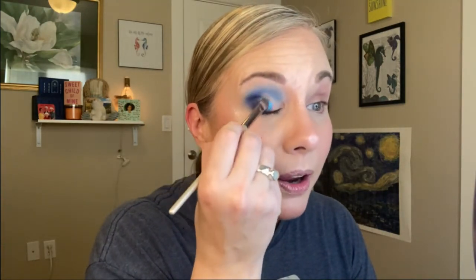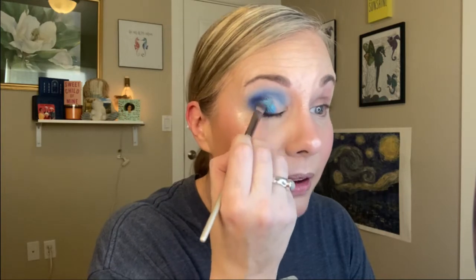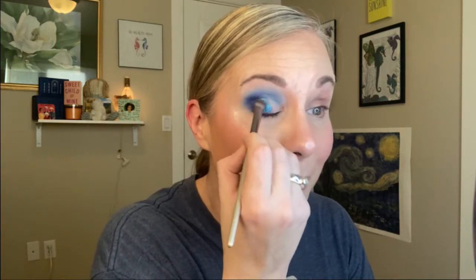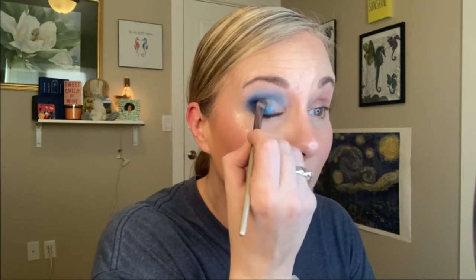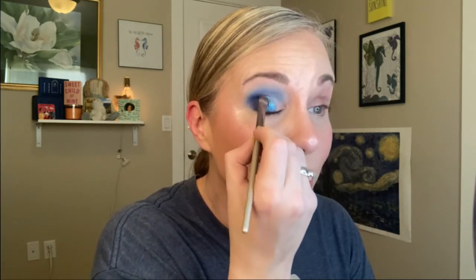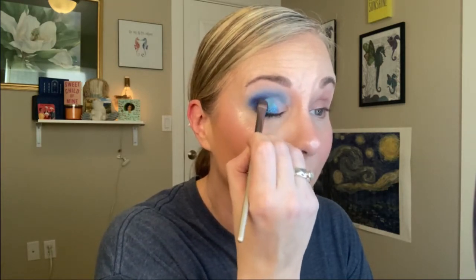So I'm putting that right here. I mean, look how deep that is, but also bright. It's deep and bright, and it's wonderful. I love this shade. Like I said at the beginning, the Treat shade, that kind of grayish shade, I don't know exactly what I'm gonna do with that. I think I am just gonna use it on my lower lash line.